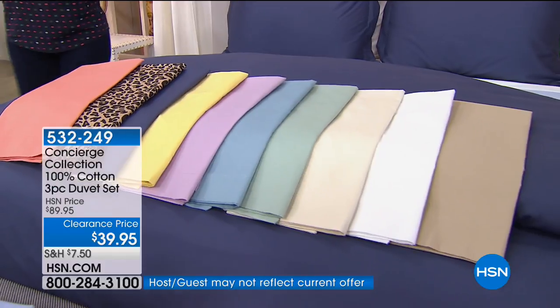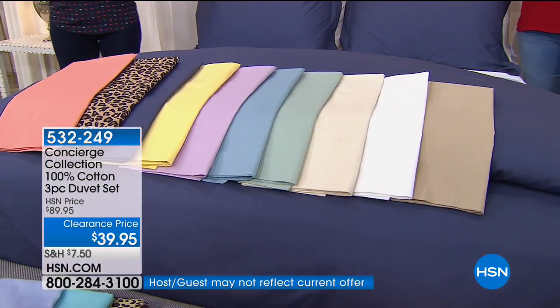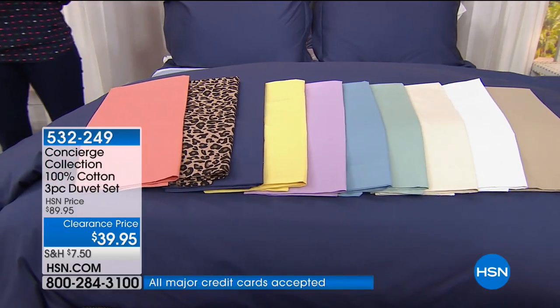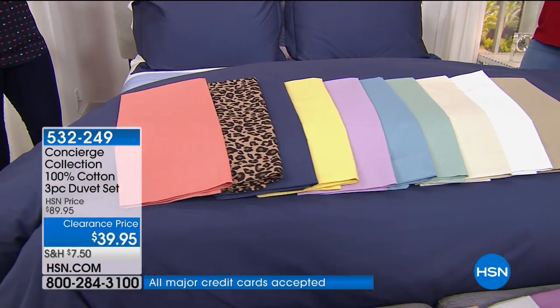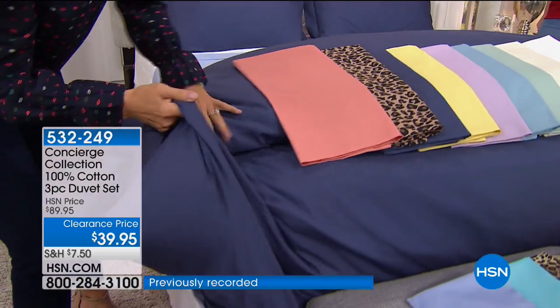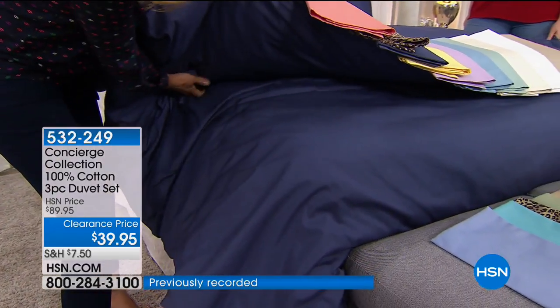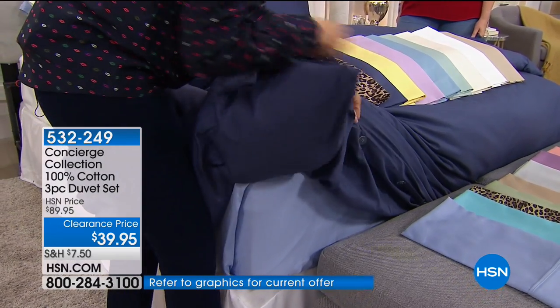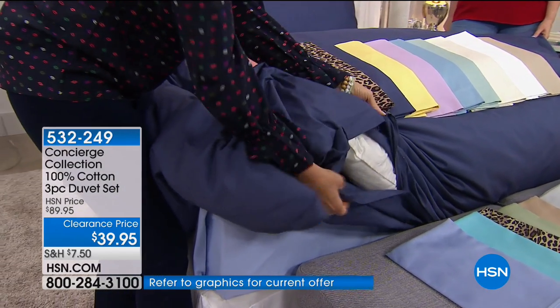This is a duvet set. What's great about a duvet set is that it's like a big slip cover for your comforter. It could be a down comforter, or the comforter you have right now that you're tired of the pattern. I like to think of it as a pillowcase for my comforter. It's really, really easy. Let me see where they stuffed it in. What's easy about it is when you slip this off, you can just throw this in the wash. There you go. It's a little button closure on it.